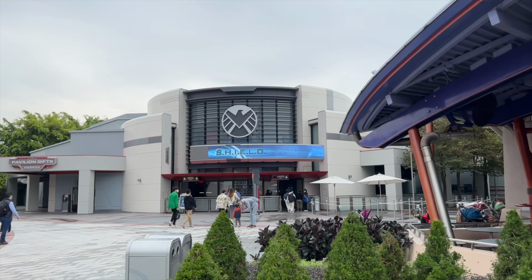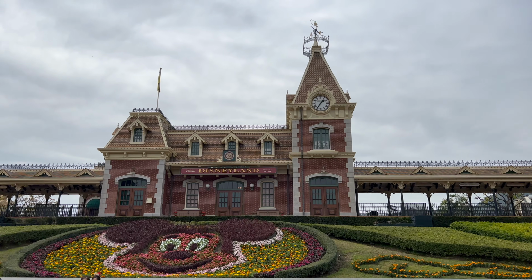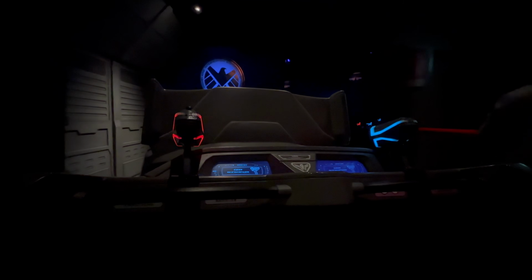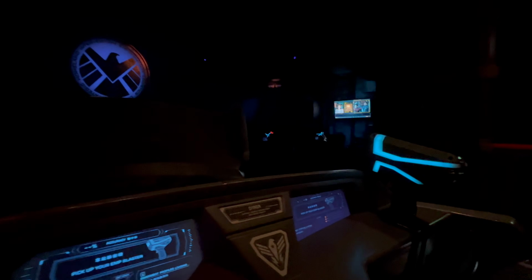At number 6 is Ant-Man and the Wasp, Nano Battle. This ride opened in 2019 and is unique to Hong Kong Disneyland. It is an interactive dark ride where you are fighting alongside Ant-Man and the Wasp to protect S.H.I.E.L.D.'s secret research by using your blaster to shoot at targets, and it feels like you've shrunk to the size of an ant.